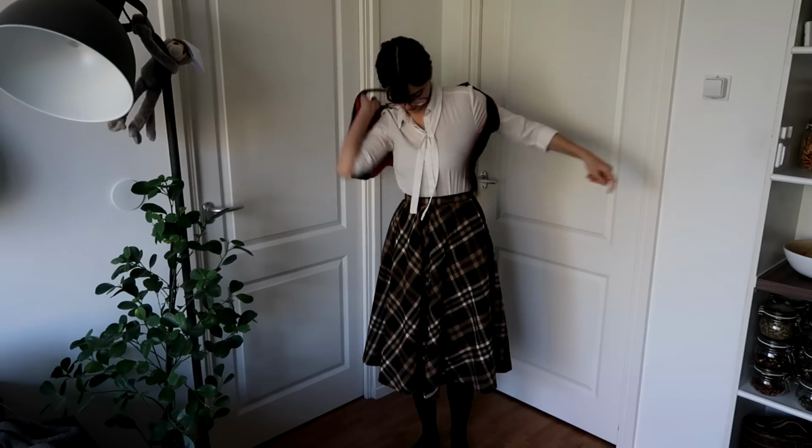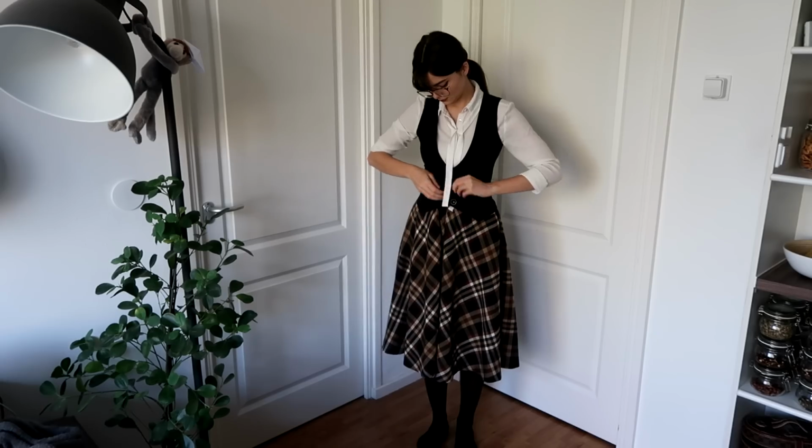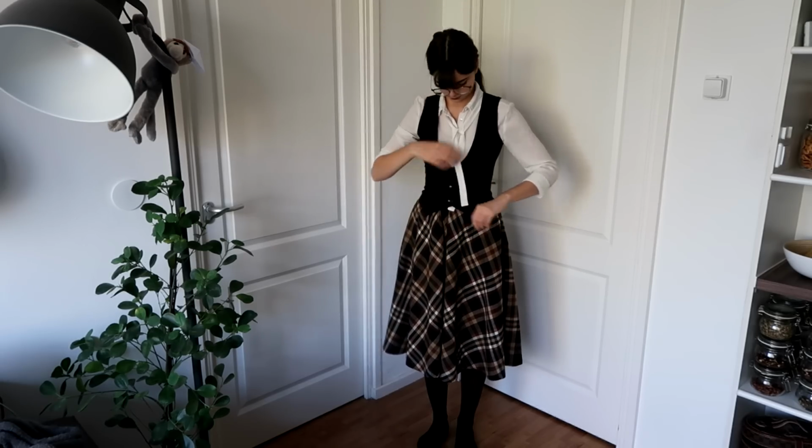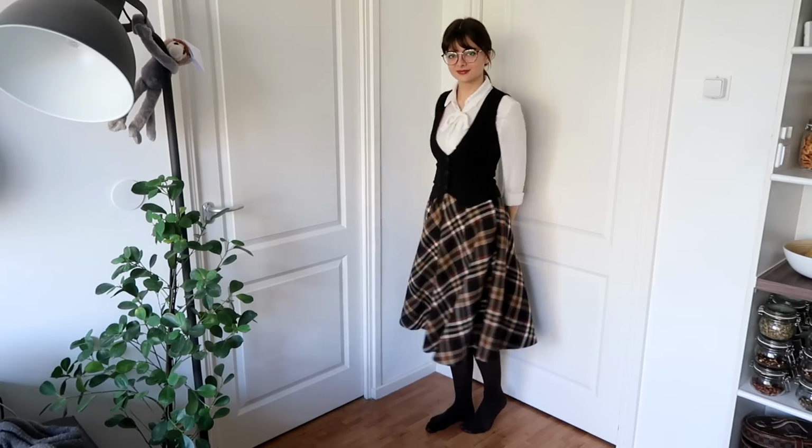So then typically I will put on another layer on the upper body as well. So today I'm going for this vest, and that is kind of my indoor outfit completed. So this already consists of 3 layers on the top and 3 layers on the bottom.